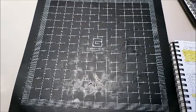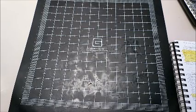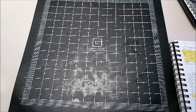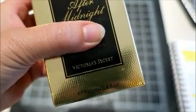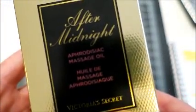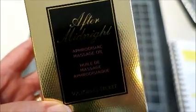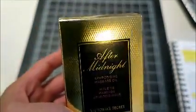Walked inside. They had a ton of stuff in the house, and on the kitchen counter they had all kinds of stuff scattered all over. And I saw there were some health and beauty type things and what looked like perfume boxes. So I went over to a box and I saw that this one, hello, wake up. This one said Victoria's Secret. There you go. And it said After Midnight. And I'm like, oh, okay, I've never heard of that perfume. And then I saw that it said Aphrodisiac Massage Oil. I was like, ugh. Creepy.